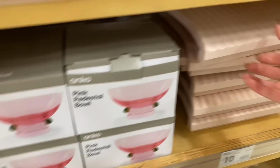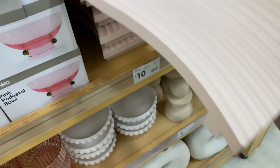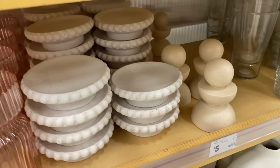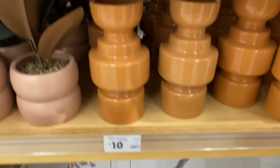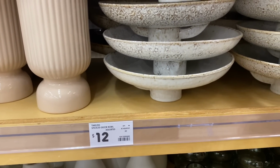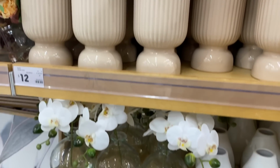These are cute. There's a little tray. Very nice. For 10. This is pretty, a little textured shell bowl. Oh, it's actually heavy. There we go. Finally, we've got some new home stuff and it's really cute. Oh, this is beautiful. What's that? That's 12. Oh, it's gorgeous. This is really pretty.